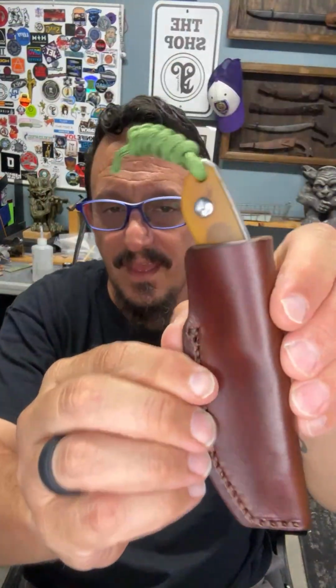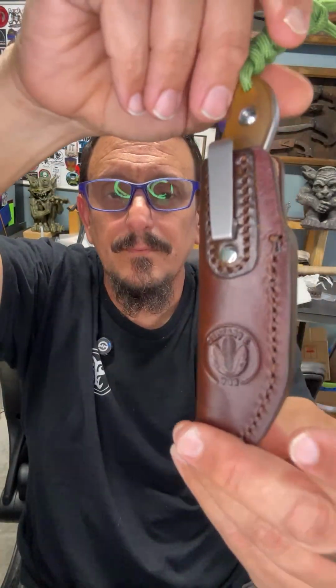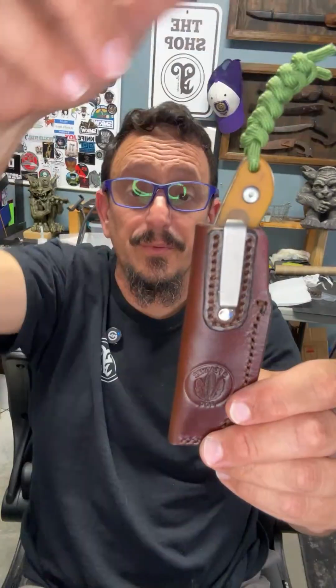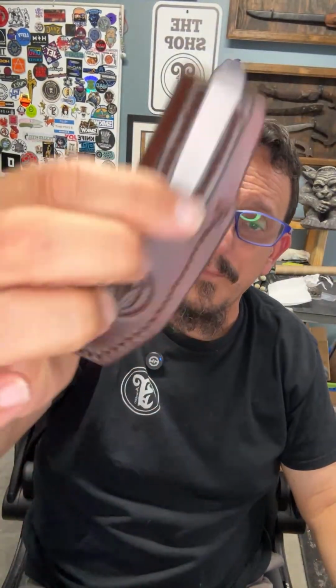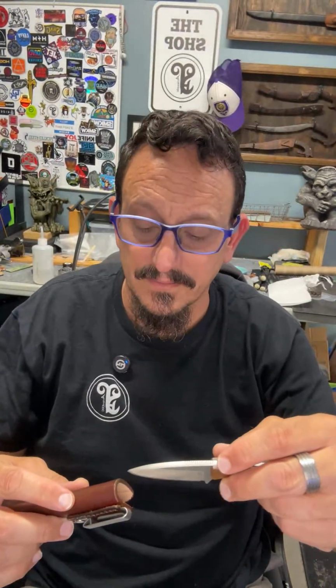But yep. So the Kubi Bloom now has options as far as how you can do stuff. So if you're looking for a nice pocket dropper slip for your Kubi Bloom or any of your fixed blades, you guys got to go hit up 3-Feather EDC. So that is awesome.